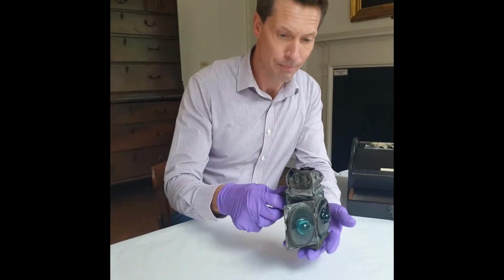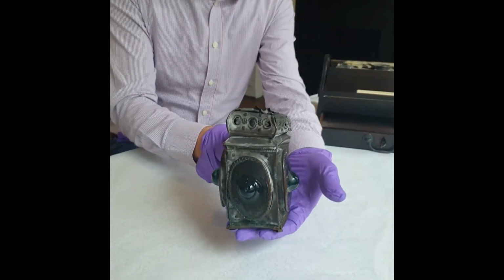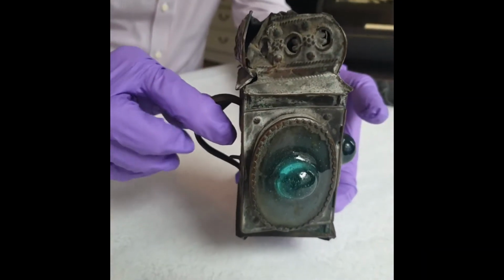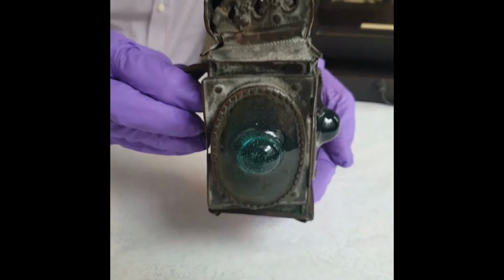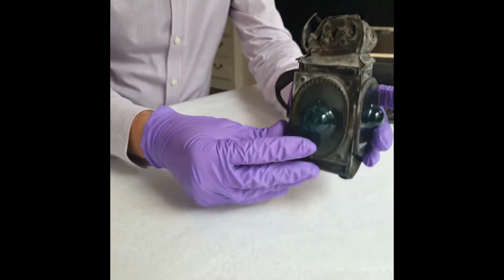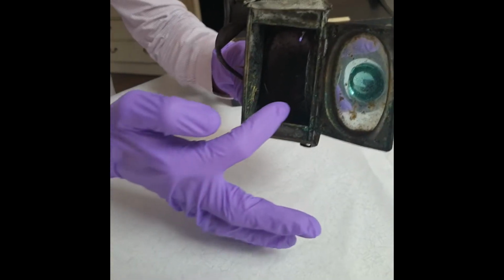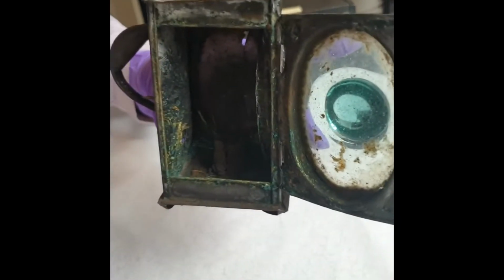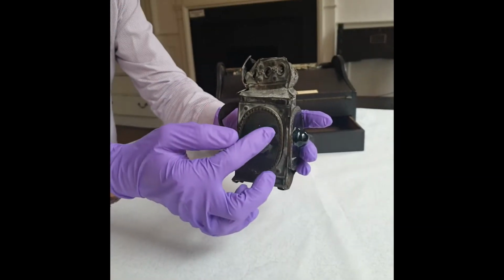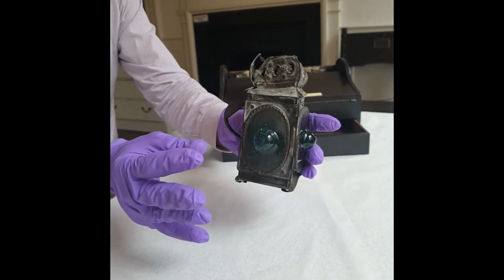It's very light. Maybe if we have a close-up. As you can see, it's not in the best of conditions anymore, rather battered at the top and also underneath. But the idea was basically that you opened it up, you put a small candle in, and you can see here the candle holder. Close it again, and then the glass, which was colored and quite thick, would have dispersed the candlelight coming out.